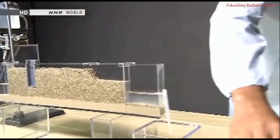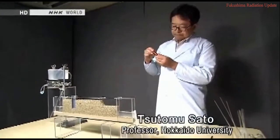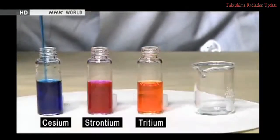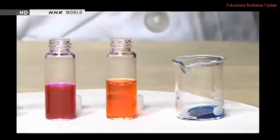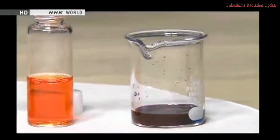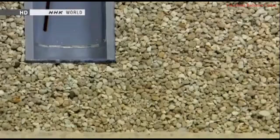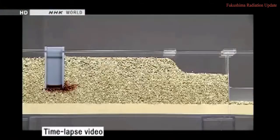Why is the discovery of tritium significant? It suggests that the contamination could spread further. Tritium, strontium, and cesium have been found in the port adjacent to the nuclear plant. We did an experiment mixing colored liquids that represent the 3 radioactive materials. We inject our mock contaminated water into the groundwater and wait to see what happens. The mixture is initially a dark reddish purple, but gradually it separates into 3 different colors.